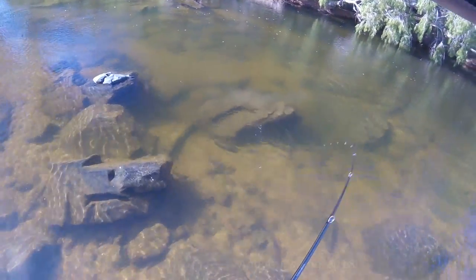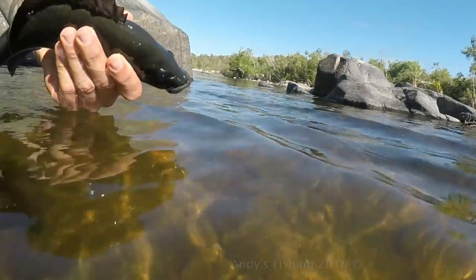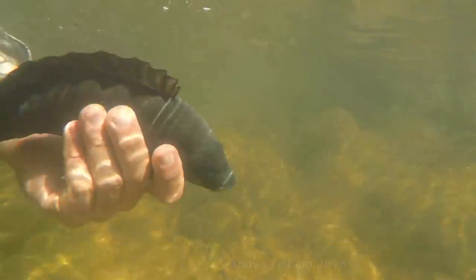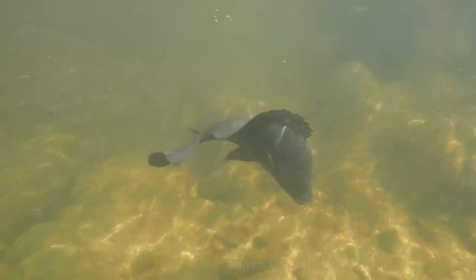Oh, that's funny. Come on, little buddy. Out you come. He's going to shoot off real quick. Hey. There he goes, nice and gentle. Hey.